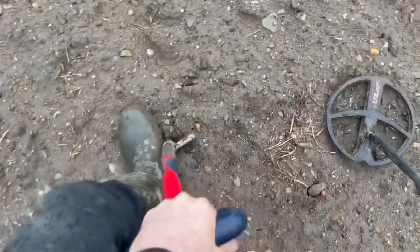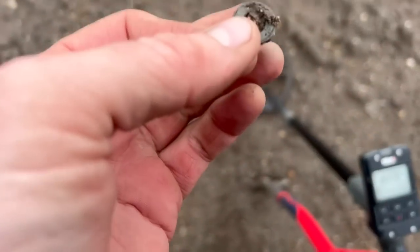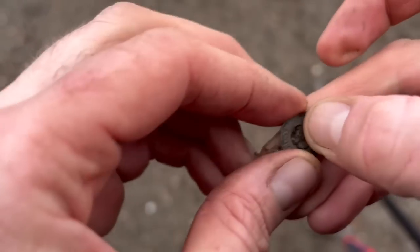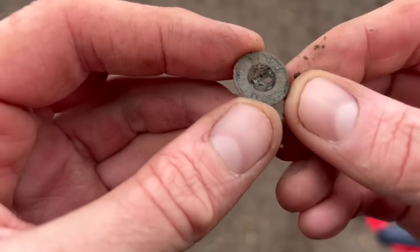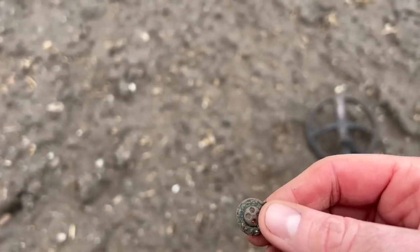64. Sounds like button territory to me. In fact, that could be it right there. It is it right there. It's right on the surface. Didn't even need to dig. And it is indeed a little button. A little 4-holer. It's got writing on it, so it's probably a manufacturer.